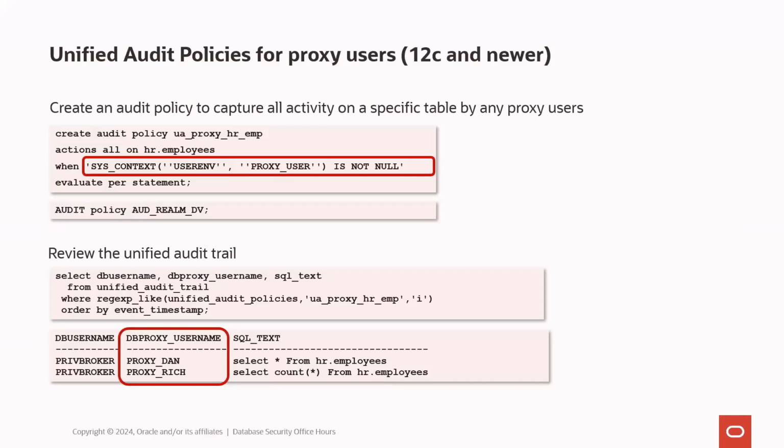And again, like Dan said, we don't have to change anything. Anytime you create or authorize another user to proxy, or if you have your enterprise users, we should capture this information here because that proxy user value is not null for them.